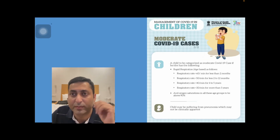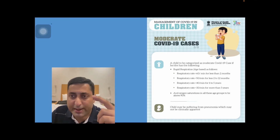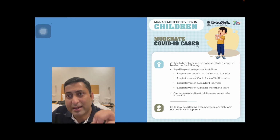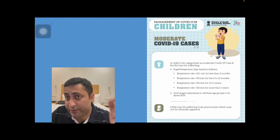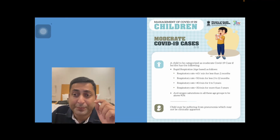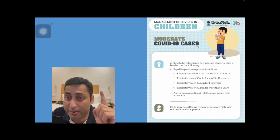What is a moderate case? A moderate case of COVID-19 in children is characterized by rapid respiratory rate, which is age based and is as follows: respiratory rate of more than or equal to 60 for less than 2 months. If they are 2 to 12 months of age, respiratory rate of more than 50 will be categorized as a moderate COVID-19 case. If respiratory rate is more than 40 for 1 to 5 years of age, and for more than 5 years of age, respiratory rate is more than 30, and oxygen saturation in all these groups is to be above 90%. This is very important.